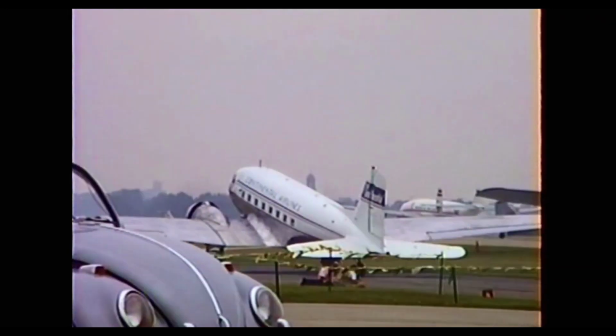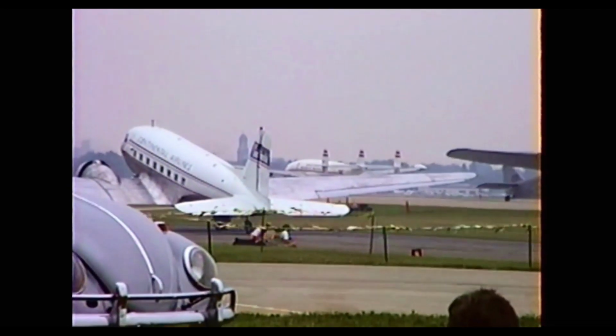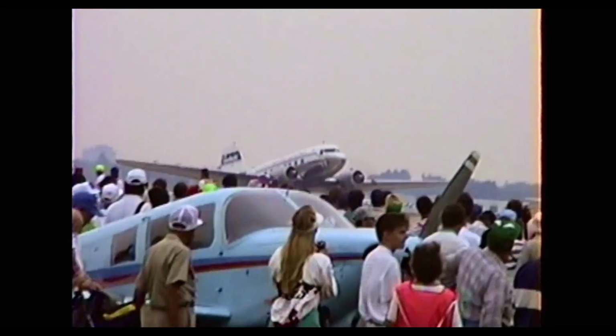Lockheed Constellation will be joining us in the air, along with the other classic airplanes coming up. Behind the front line.